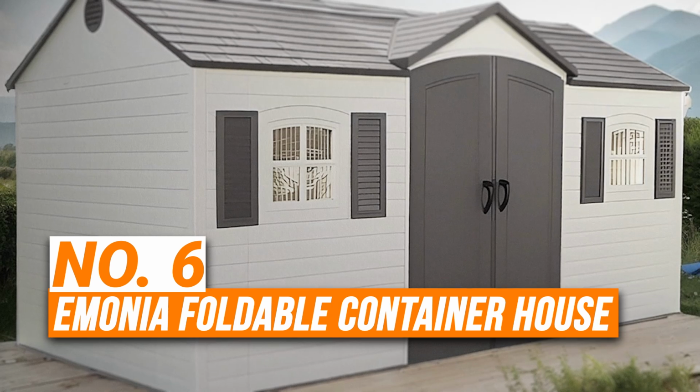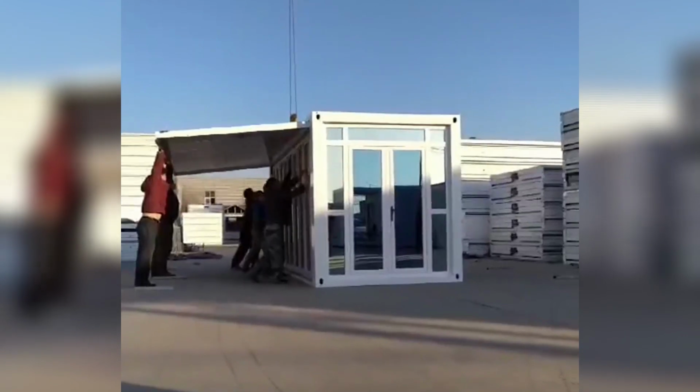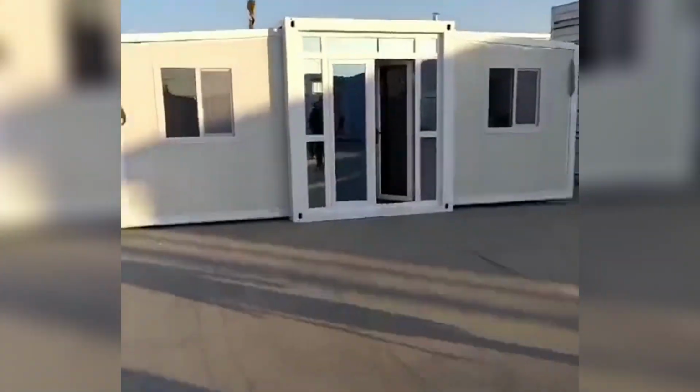Number 6 is the Ammonia Foldable Container House. It's a modular, foldable container home that's easy to set up and ready to use in no time. Made with a strong metal frame, this home is built to last, offering sun protection, rain resistance, and moisture control, so you're covered in all weather conditions.